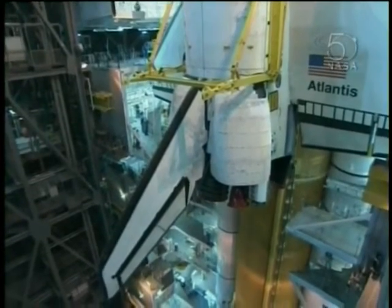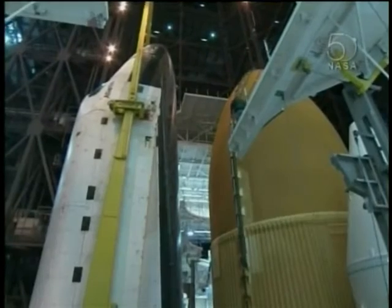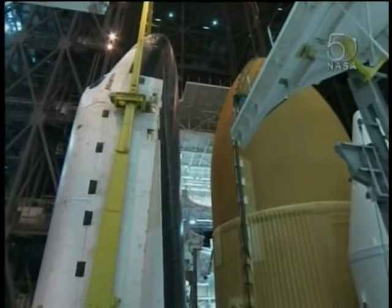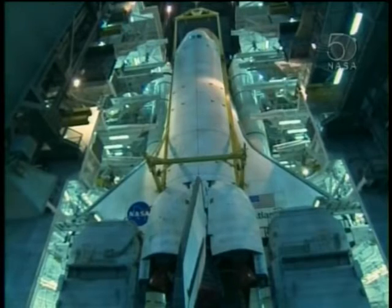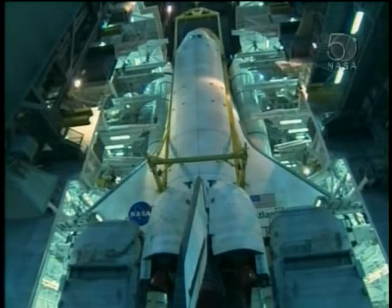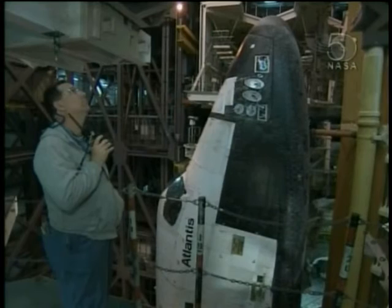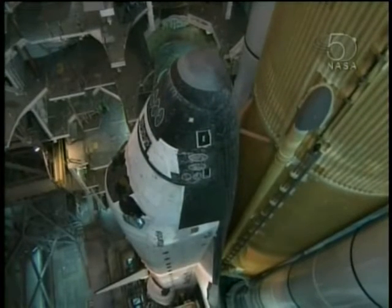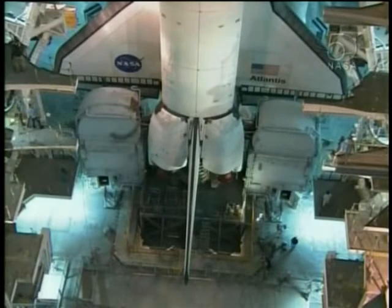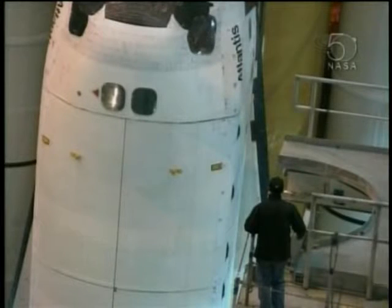Once Atlantis was mated and the shuttle interface test was performed to verify the complete interface of all of the connections, both electrical and mechanical, to verify that the orbiter and the external tank and solid rocket boosters were working together as an integrated unit. Then the preparations began for the rollout to Pad 39A, which occurred on November the 7th, 2007.